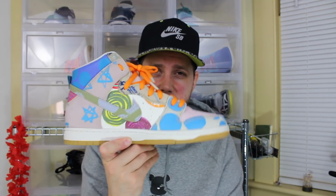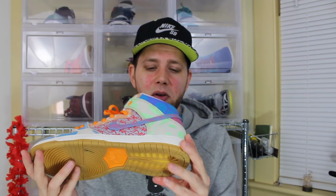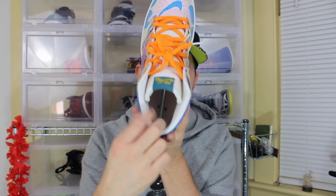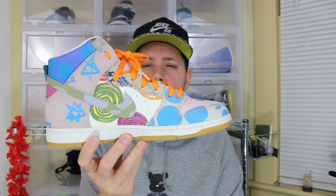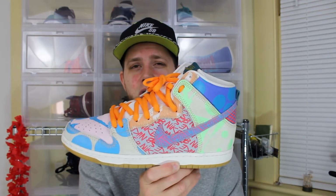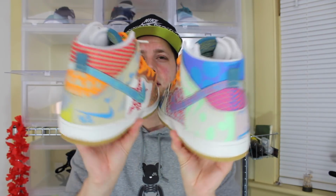This is a piece of art that you put on your feet, just like the KAWS in my opinion. I love how loud these are. My only gripe with them is that there's not much ankle padding, so they do get a little bit uncomfortable after a while, but really cool colorway, really cool artist collaboration. The other shoe looks completely different than this. Like I'll actually pull it out. Like completely different. The only thing that's the same is pretty much the sole and the laces. So it's a Nike Dunk High Premium Thomas Campbell artist collaboration.